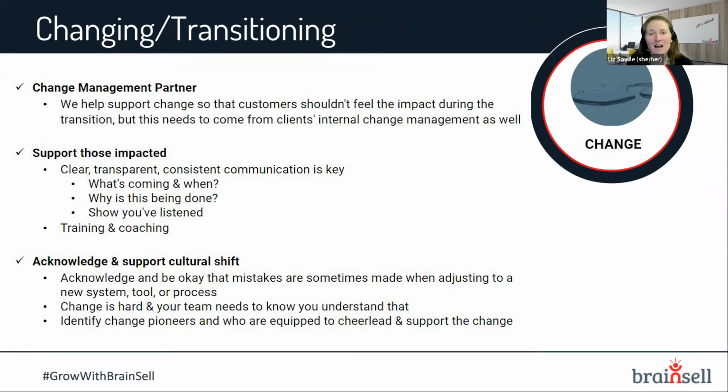We touched on this a little bit in the previous video. Now you need to start preparing for supporting those who are actually impacted. In preparing for change, we identify the stakeholders that are going to be impacted. Now it's time to put an action plan in place to support those individuals. Communication is a key way to support, but it's not sufficient in supporting change in general.